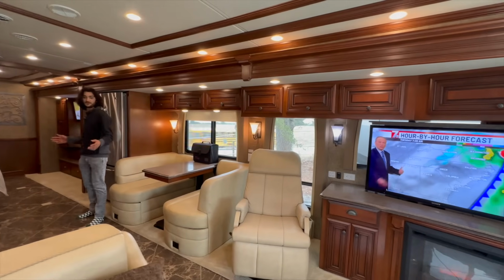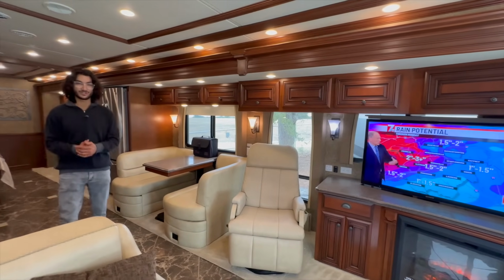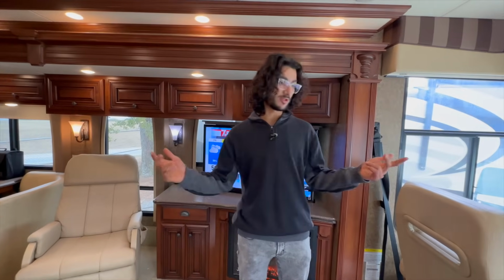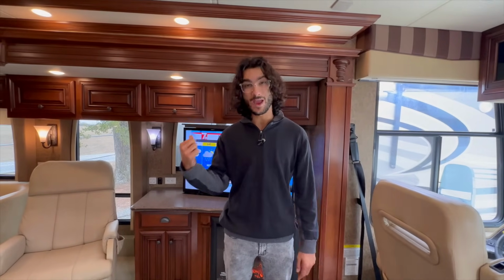It definitely feels like a lot more space than what a 40-foot should give you, and that's just because we're not used to seeing a lot of these full walls on 40-footers until Newmar and some other people started making it more of a norm. But this sucker has a tag axle too to help support this extra weight.